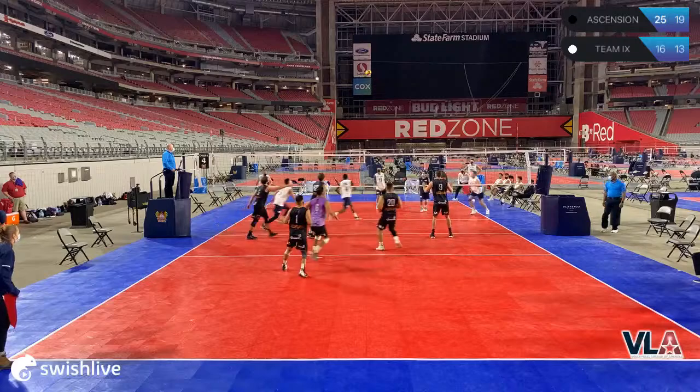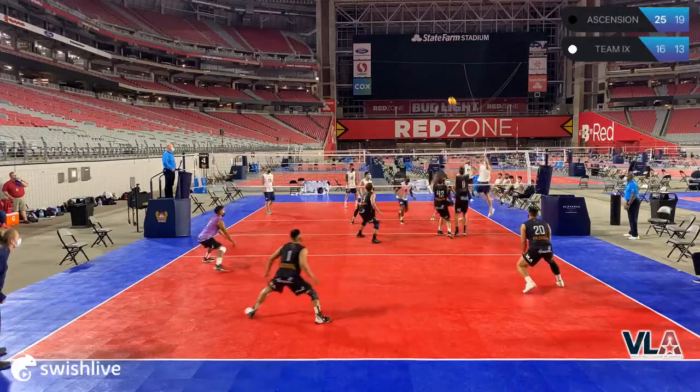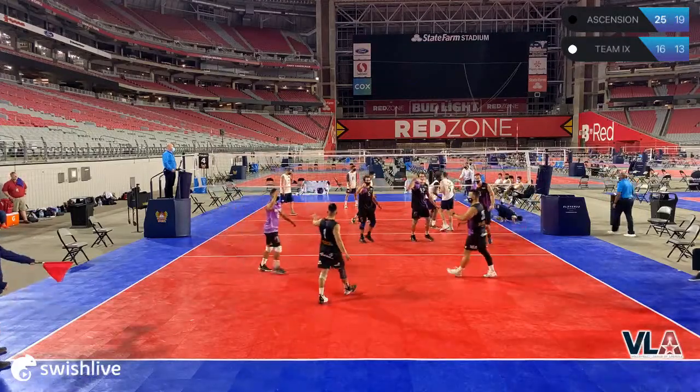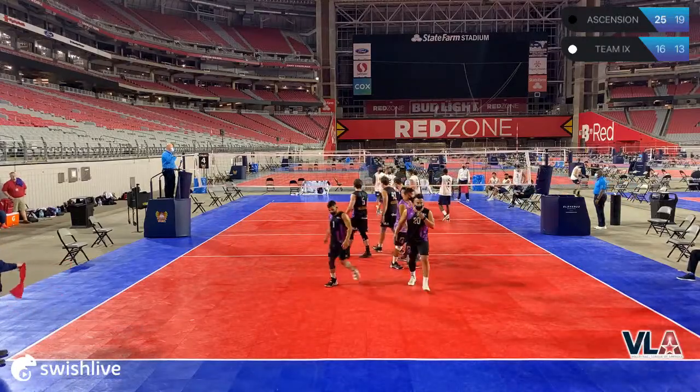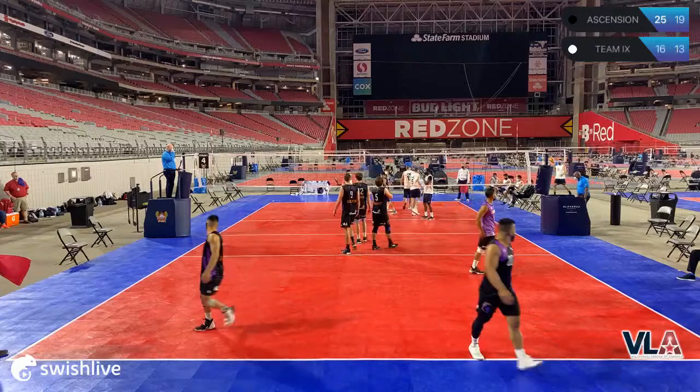Harrington again, nice dig by Pearson in the back row. Humes against 2 blockers, and he's rejected by Harrington and Doherty. That is a big block to be swinging against. Both those guys about 6'6".